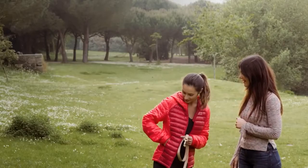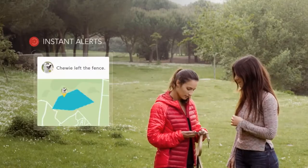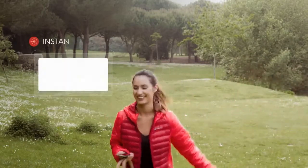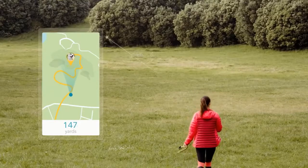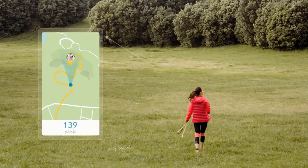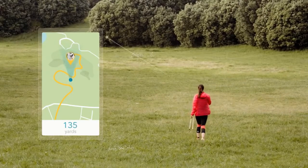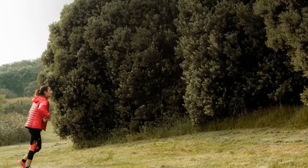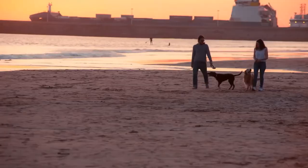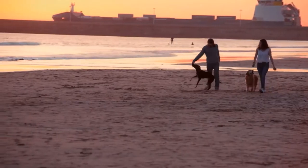Love is a full-time job, but sometimes life gets in the way. Finster lets you stay one step ahead, even when Mr. Tailwagger decides to go on his little solo expeditions. Finster is the extra set of eyes you've always wanted to have, but instead of helping you look, it guides you right to your pet's location, even if you're off-grid. It also helps you make sure no one gets left behind.